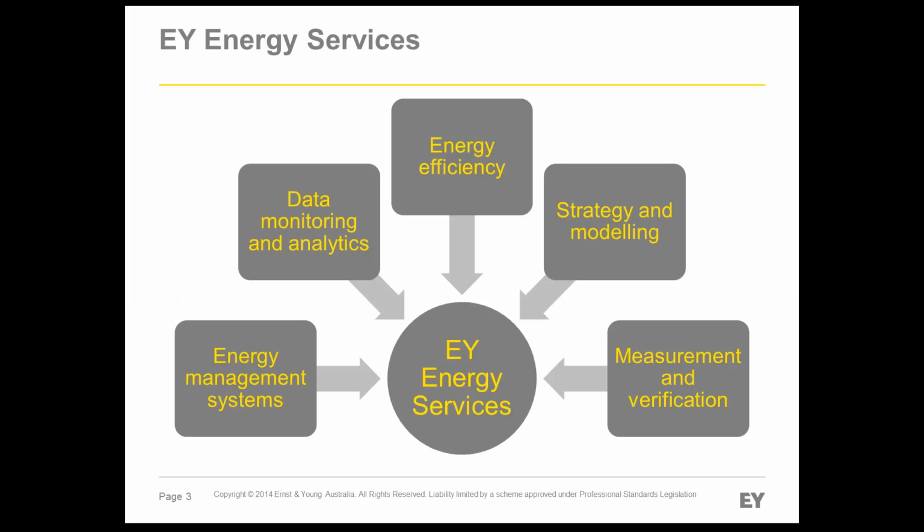So just a quick overview of our background. We're from the EY Energy Services team. We offer a range of energy services right from the start of the energy efficiency process, which is identifying energy projects such as energy auditing, right through to energy management and measurement and verification. We've had a lot of experience with a range of clients and working in the print sector as well.